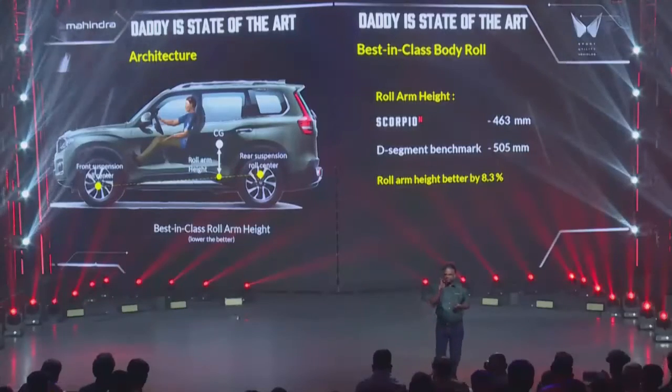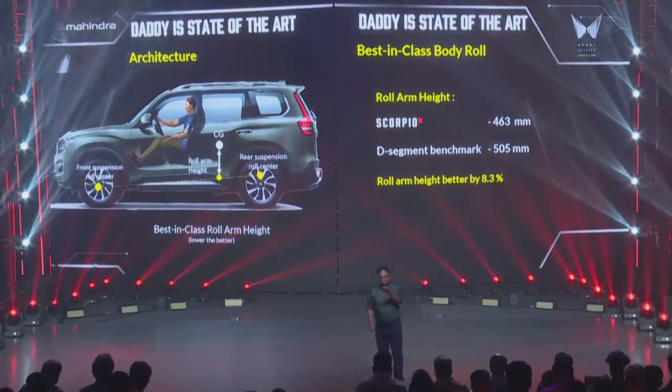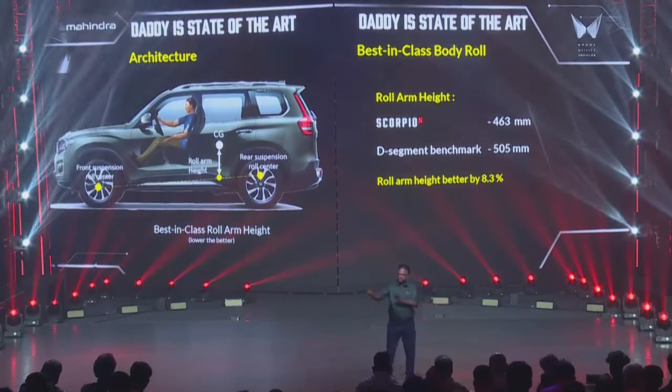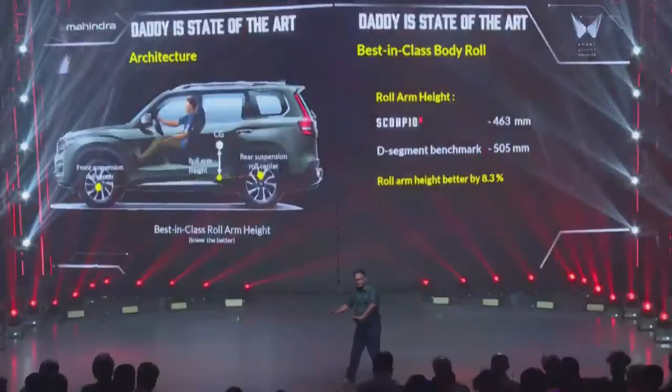So the roll arm height is very, very important when you are driving at 185 km per hour because the body is rolling on the chassis. You have a front suspension and a rear suspension; the front suspension is moving like this on a bump and the rear suspension is moving like this on a bump. The center line of this and the center line of this, if you connect it, you get the roll center for the suspension, but that is very stable.